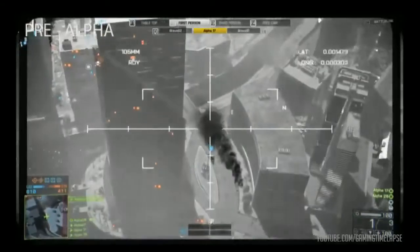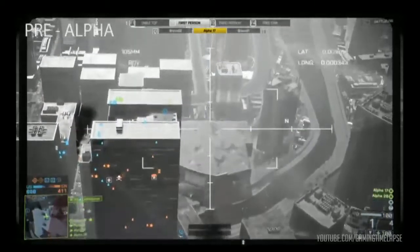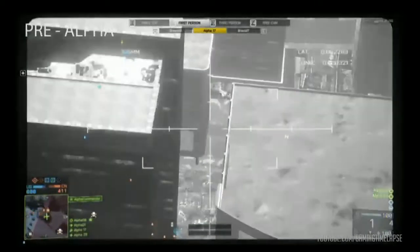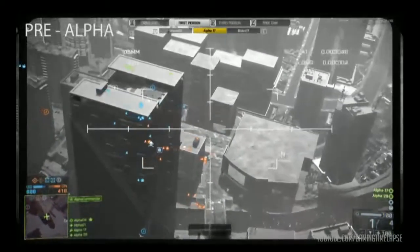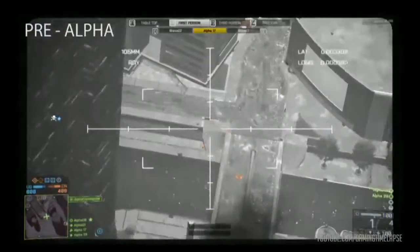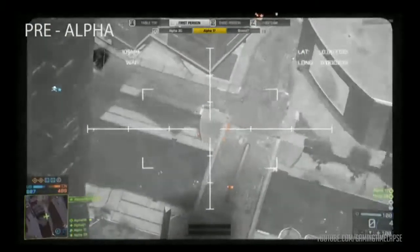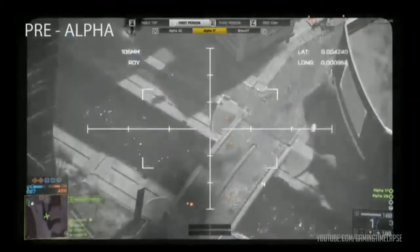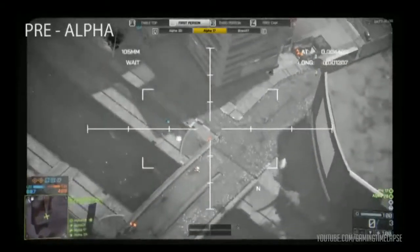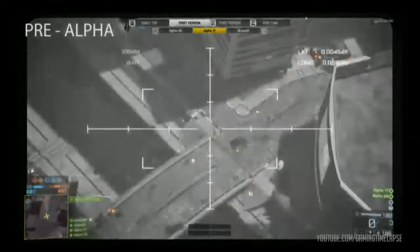Nice. So there it goes for you guys. You can take it down. Now it does have flares. It can dodge, and they are pretty effective, very similar to Battlefield 3 as well. In terms of the gunship, just relate to what your knowledge is from Battlefield 3. If you've never played Battlefield 3, then there you go.